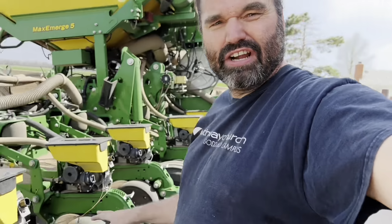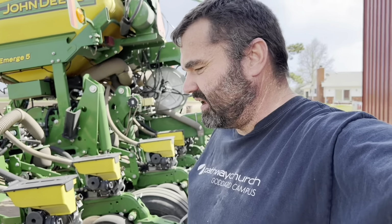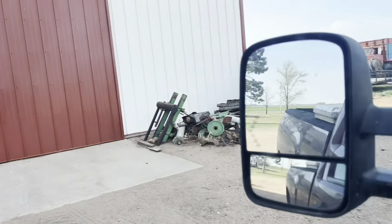And then I'll go ahead and grease the entire planter and it'll be ready to go plant soybeans in about a week. Got the barn all shut up. We're ready to plant soybeans, and I hope it rains tonight. That's what I'm hoping for. So we'll see.